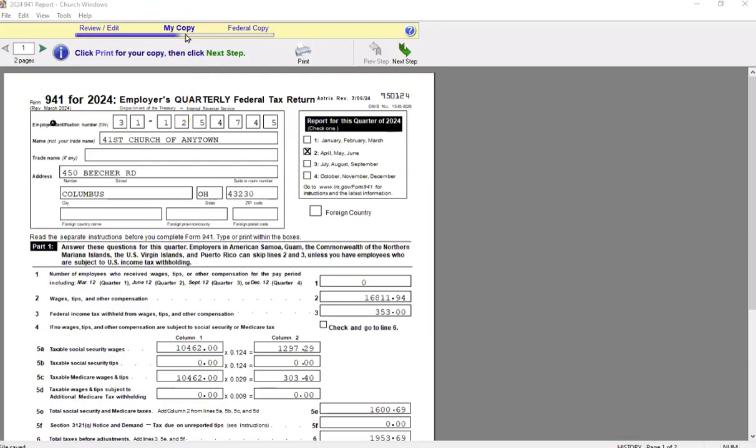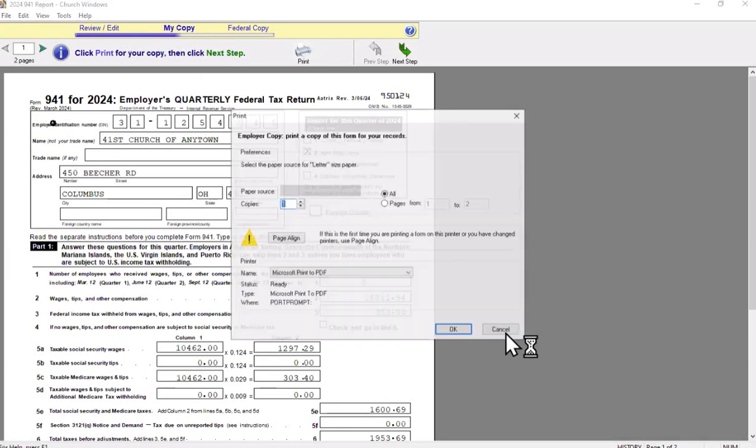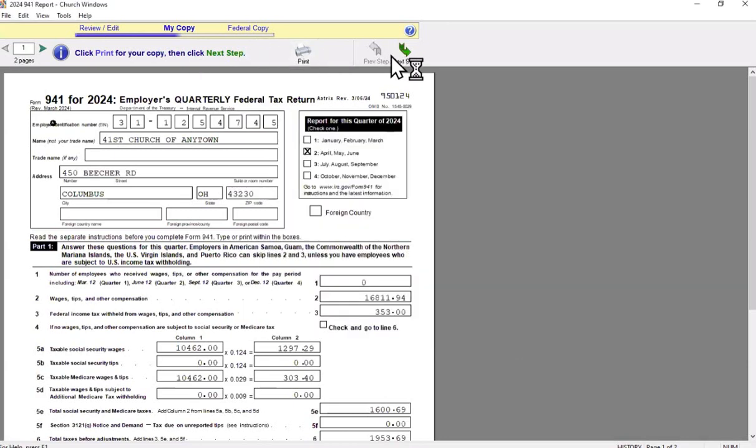So if I print that and send that to my printer by using the print button at the top, it's going to say record copy on that. But either way, I've got a copy of it. So if I need to reproduce it, I can. Then when I've printed my copy, I click print, I send that to my printer, and then I close, and then I go to next step.